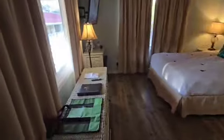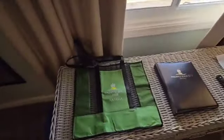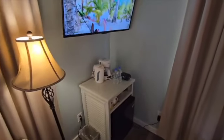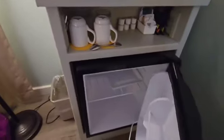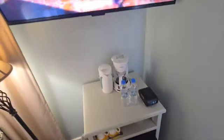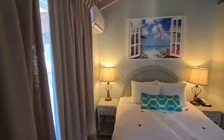Let's go this way now. We got some drawers over here. We got the beach bag they gave us at check-in, which is pretty nice and cool. Pineapple Beach Club beach bag. Over here, you got a coffee maker, some waters, and the fridge. The fridge is empty, and from what I've been told, if we want it stocked, we have to pay to have it stocked, which is the first time I've ever run into that at an all-inclusive resort. So that is interesting, kind of a bummer.